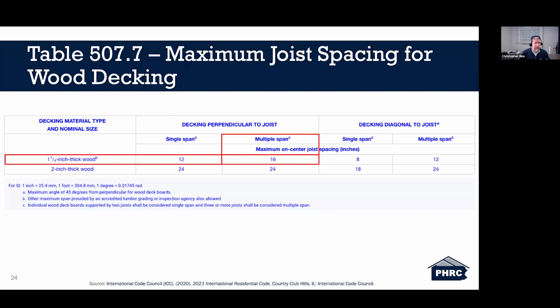My design, what I'd like to use based on my budget, is the 5/4 by 6-inch decking, right? So that's the 1 1/4 inch thick wood, as shown over here for our decking material and size. It is going to be multi-span. It's going to span over top of our deck joists. And this does clearly say that I'm allowed to use that material at 16 inches on center, and this is installed perpendicular to the joist. I do not intend on designing or installing the decking at a diagonal or 45 degrees to the joist. I do intend on installing it perpendicular to the 16-inch on center joists.